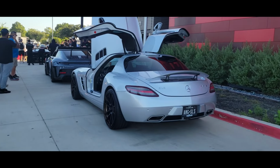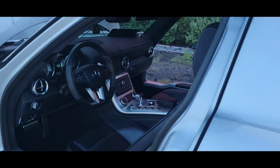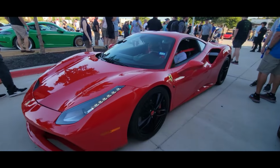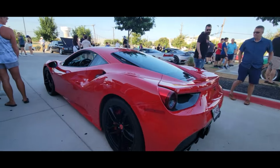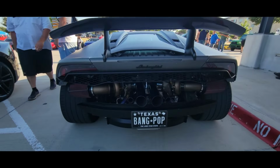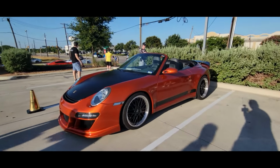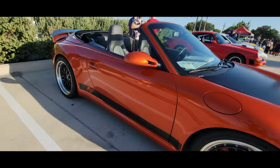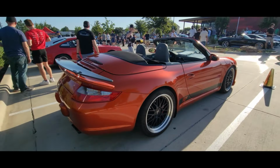Gullwing SLS, baby. You know what time it is. Oh, look at that. I believe it is. Is it a real roof? Not sure. I think it is. Oh my.